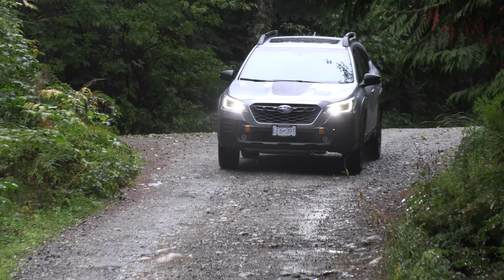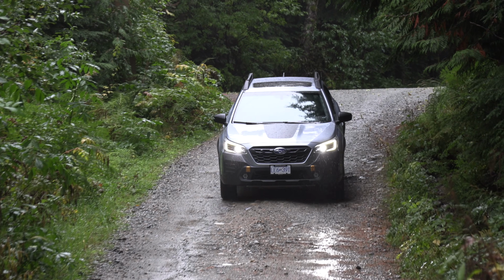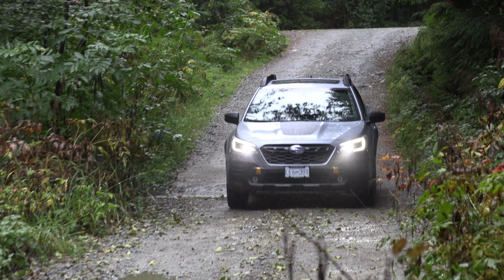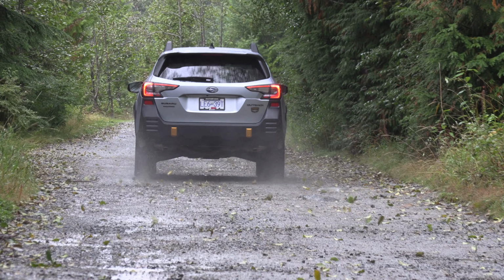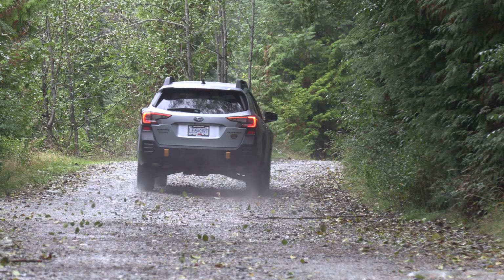Just something to consider. So we're reviewing the Forester, of course, but we did take the Outback off-road and we just couldn't believe how it ate up those potholes and it kept the cabin really quiet while doing it.